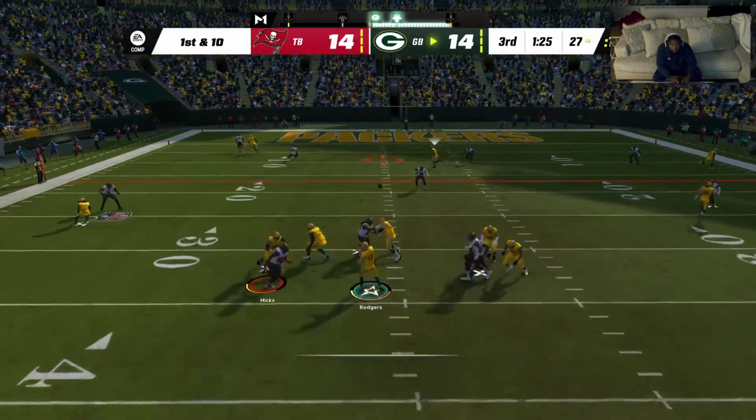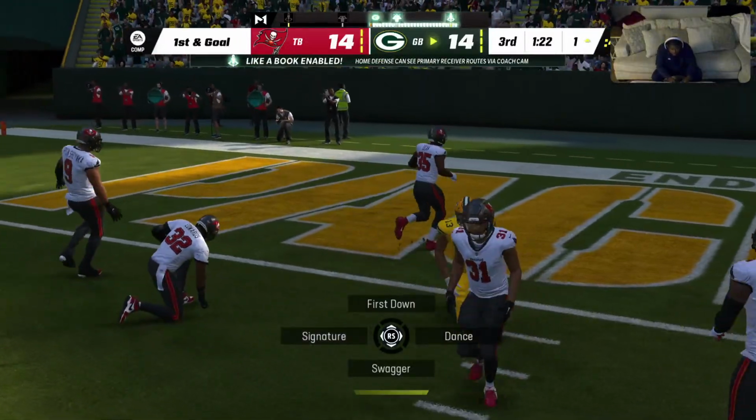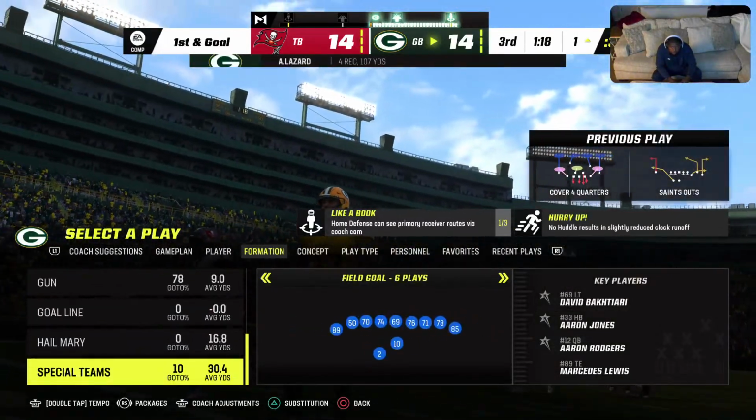Here's Rodgers. And Lazard's got it again. And he doesn't quite make it, taking it within an eyelash. Dropped at the 1. A good pickup there, 26 yards.